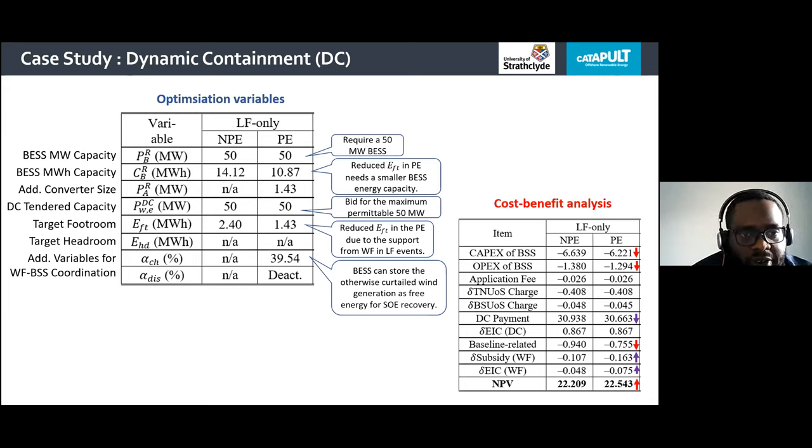It gives you a rough idea of the size of the battery, tells you about the capacity you need to store for that service, and the capacity you need to tender for. It also gives you the footroom and headroom capacity you need to keep available within the battery. We also considered a situation where you could have an additional converter to transfer some of the power directly from the wind into the battery, and it gives you the evaluation of when that converter is viable or not.